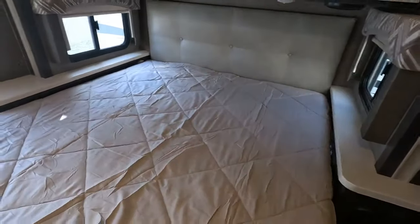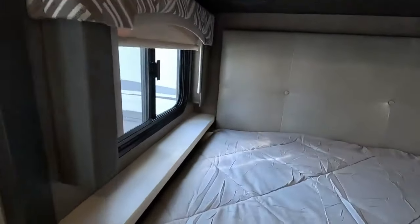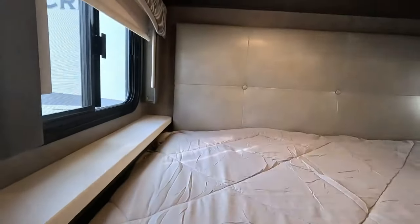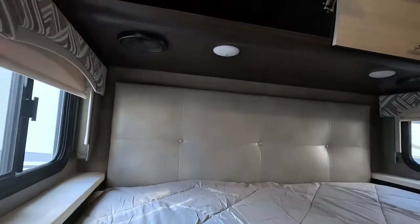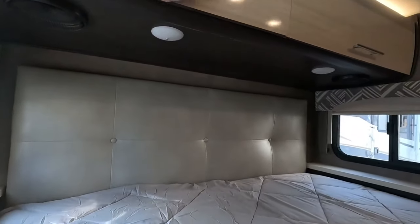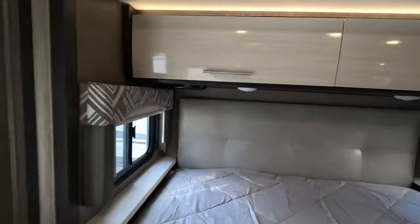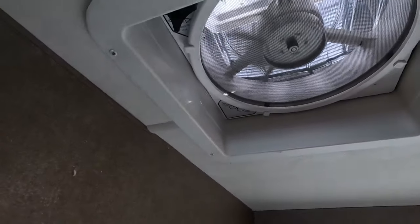You get a nice queen mattress with USB charging on this side. That's a very large charging station with four ports, as well as individual reading lights and plenty of overhead storage. At the foot of your bed, you do have a TV for entertainment, and a vent fan that is mounted inside of a hood so you can use it even if it's raining out.